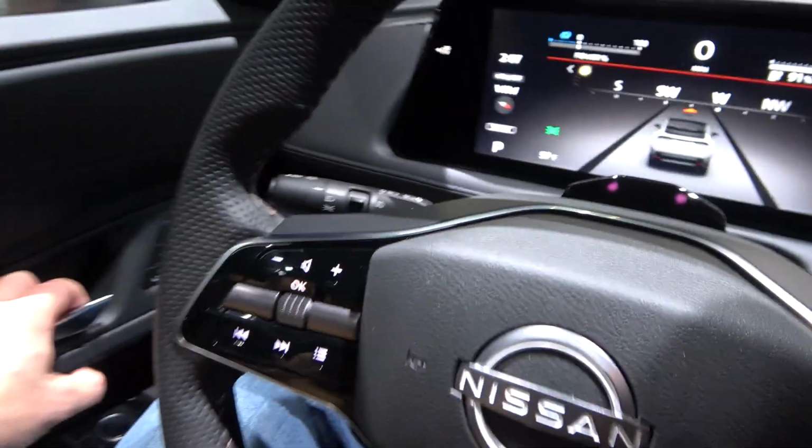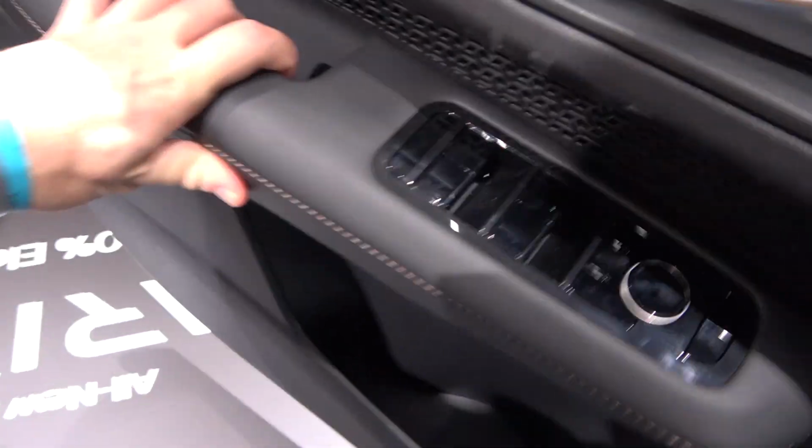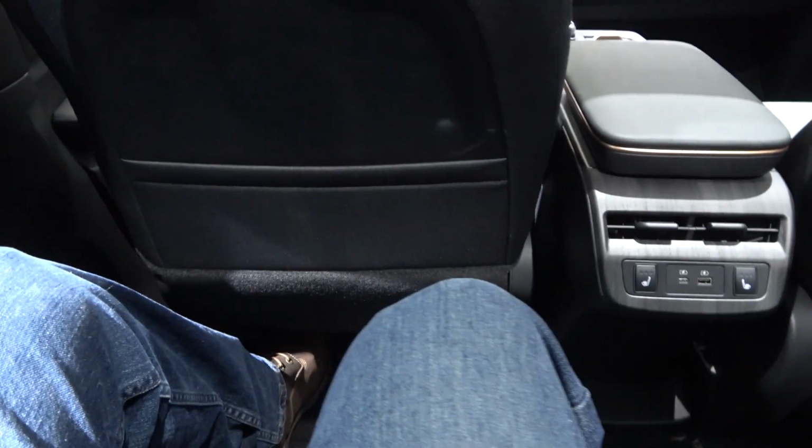Let's check out the back seat really quick and then look at the overall design. Okay, so yeah, this is a whole lot more room. A whole lot more room back here. This is like, even compared to the I-Pace you're looking at, with me sitting in front, I have a heck of a lot more room.